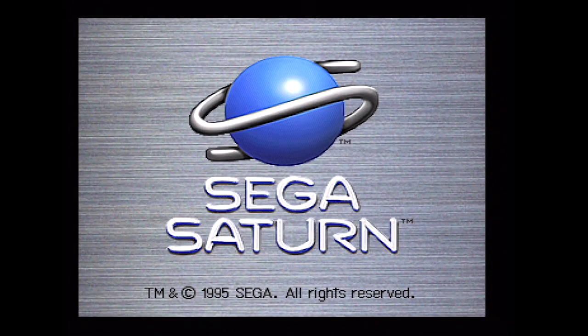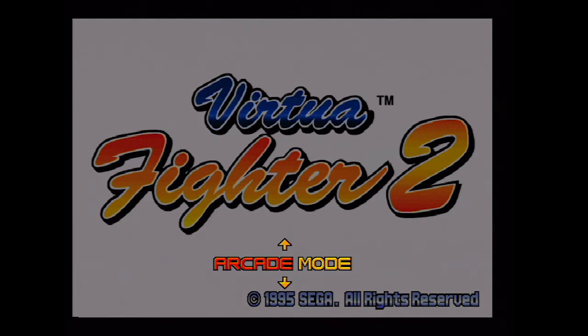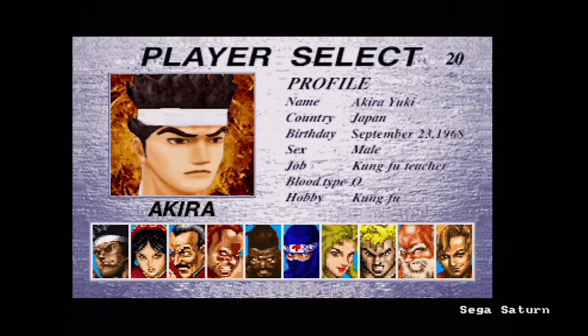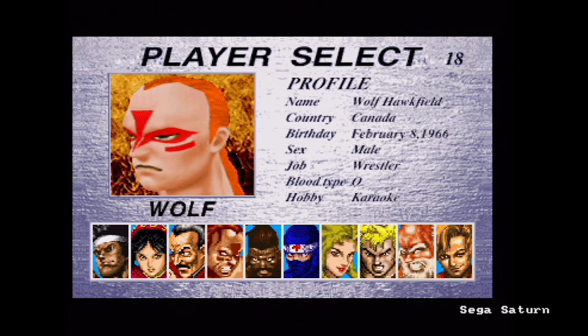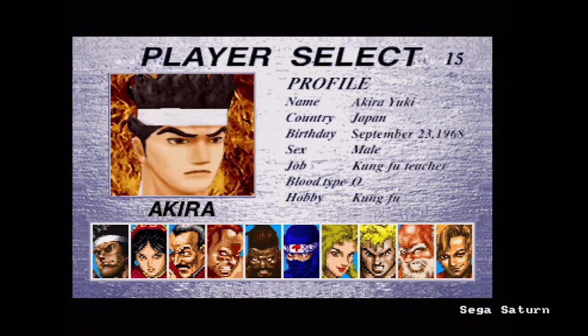Well, not long after Street Fighter 2 came out on the SNES, Virtua Fighter hit the arcades, of course, by Sega, and there was, of course, a port for the Saturn of Virtua Fighter, and pretty faithful it was as well. The same year it came out on the Sega Saturn, Virtua Fighter 2 came out in the arcades, and the following year, 1995, it was ported to the Saturn. It is the arcade experience.